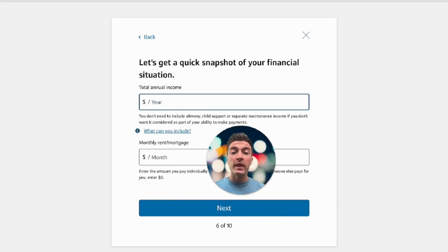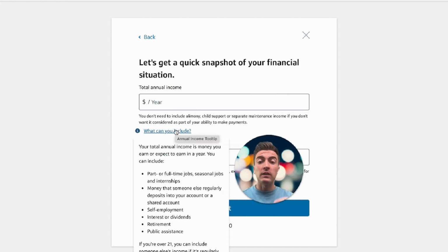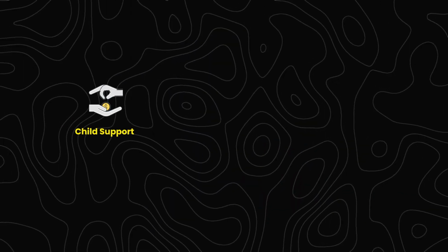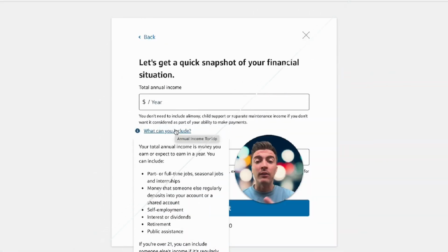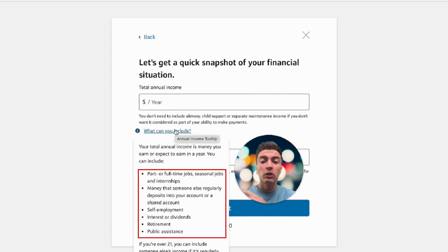Now this step, when they ask you about your income and your total rent or mortgage, brings up an important opportunity. As you can see here, for your income, Capital One allows you to use child support, separate maintenance income, spouse's income if they're under the same roof and they're able to help out if something goes the wrong way, full part-time income, seasonal income, and much more to be approved for the application. The rest of the pre-approval tool is pretty self-explanatory, so let's get back to the video.